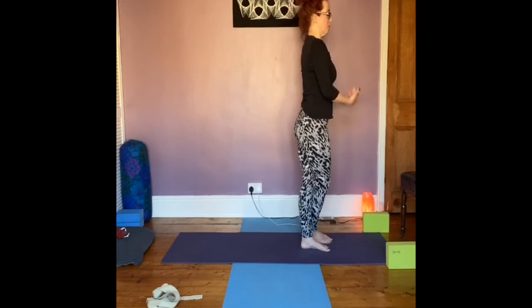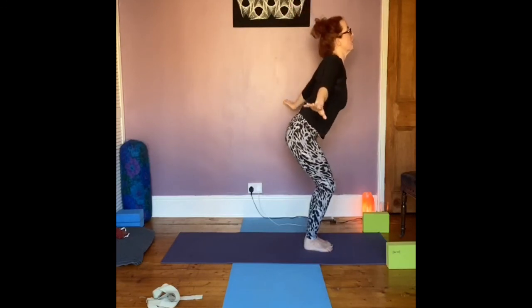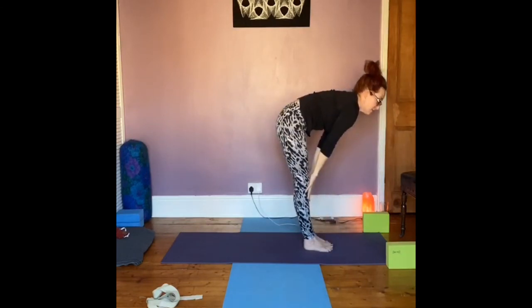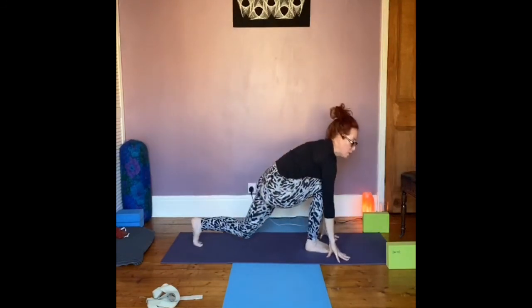Nice big, and then release, come into your high mountain, inhale. And exhale, fold, bend your knees with a flat back, come all the way down, fingertips to the floor. Inhale, half lift. And then exhale, fold. And then we're going to take the left leg back and come into a low lunge.